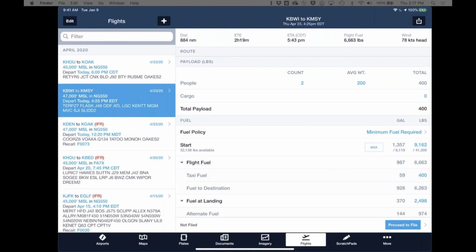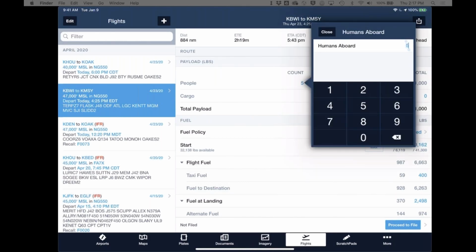So if anyone's not seeing these fields on their device, that's probably why. Thanks, Sam. So let's go ahead and put a few people on board as well as a little bit of cargo. Whatever you choose will be fine, Sam.